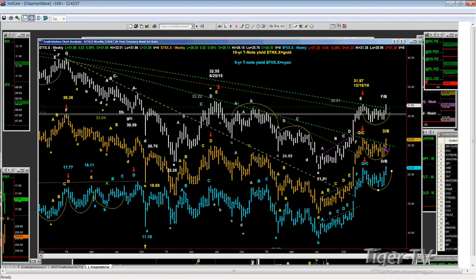This is the 10-year T-note yield, the TNX. It's in leg D/B. I think this is a B by everything I'm looking at. But, A, B. No, let's just make it as simple as possible. I think it's a B the way I'm looking at it. And it has broken out as well. The 5-year has just broken out. It's also in D/B, also forming the cup formation.